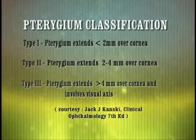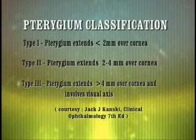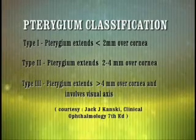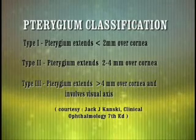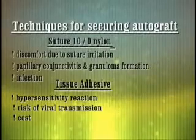Pterygium can be classified as: Type 1, pterygium extends less than 2 mm on the cornea. Type 2, pterygium extends 2 to 4 mm on the cornea. Type 3, pterygium extends more than 4 mm over the cornea.